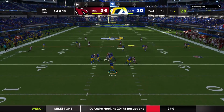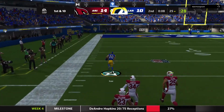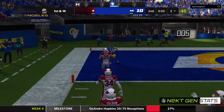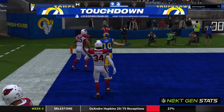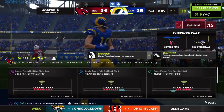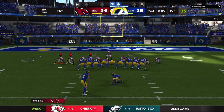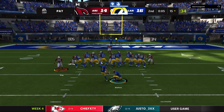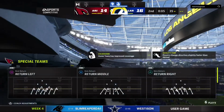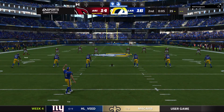On first down, Stafford here. That'll be caught. It's Kupp. Touchdown, Rams. Cooper Kupp in the final seconds of the first half. And the Rams are once again going to retake the lead. And he missed it. No good. This is going to remain a 2-point game after that one.